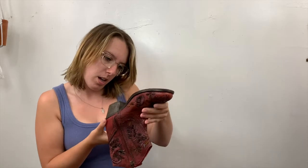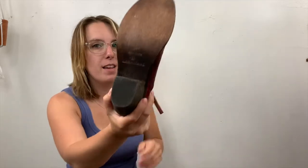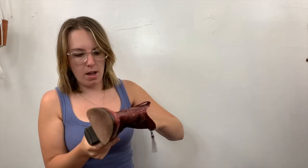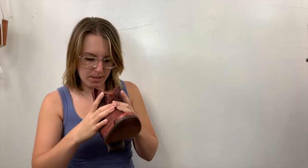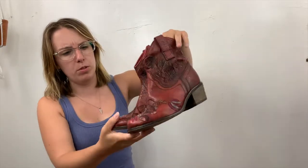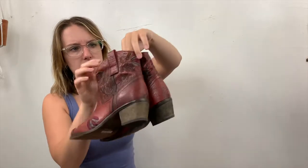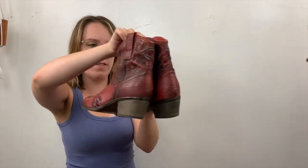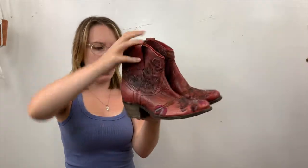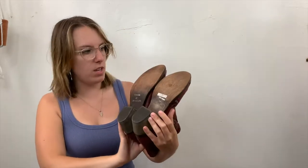So next is a really cool pair of boots. These are a brand called Lazamani. They're probably made in Mexico if I'm guessing. But if you know about this brand and they're not, please let me know. They are 100% leather, but they have all this beautiful embroidery all over the whole boot. The front of them is gorgeous. They have side zips. They are obviously a Western-inspired boot. They have a little bit of a heel, and they're really good condition.